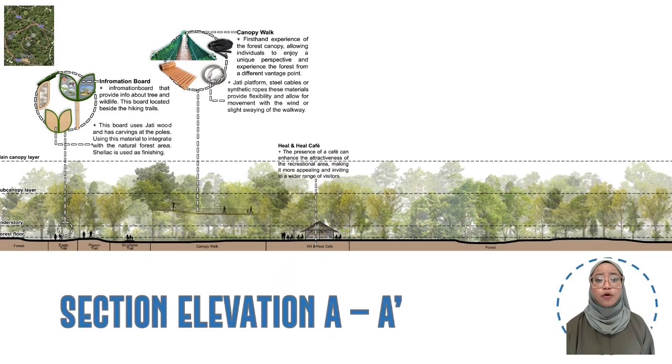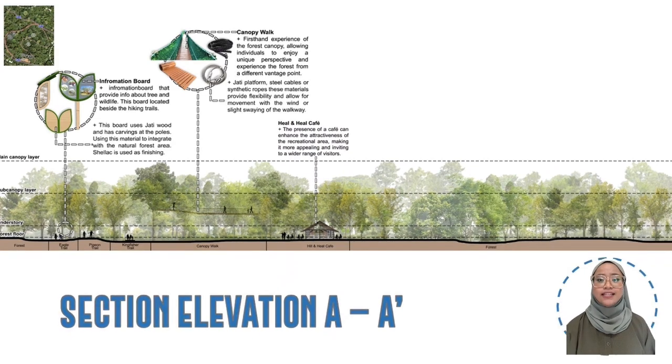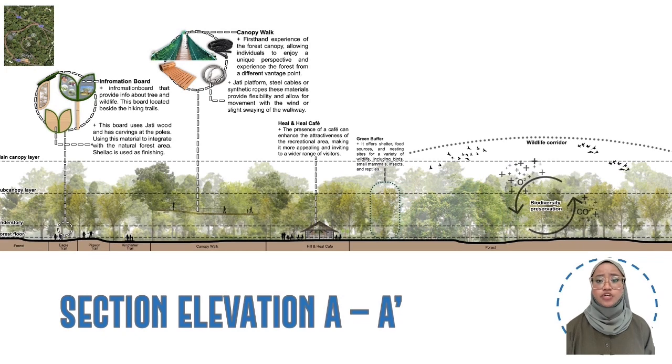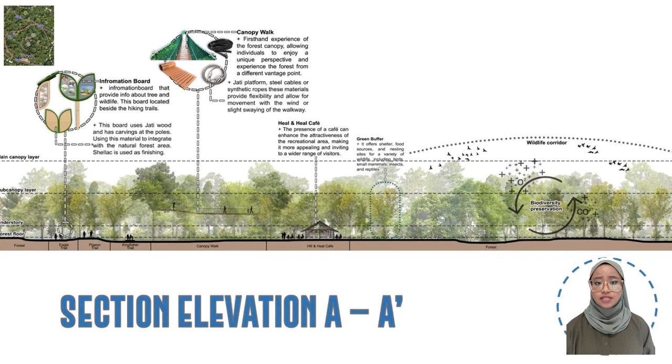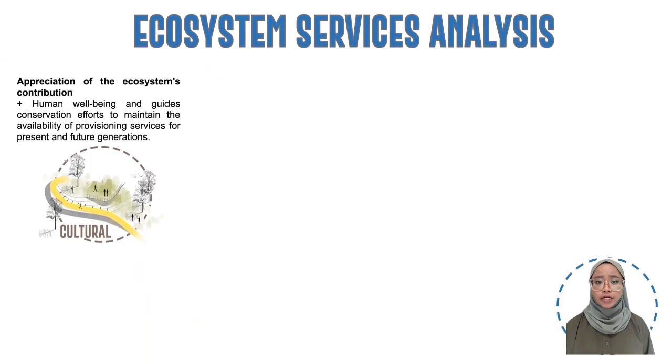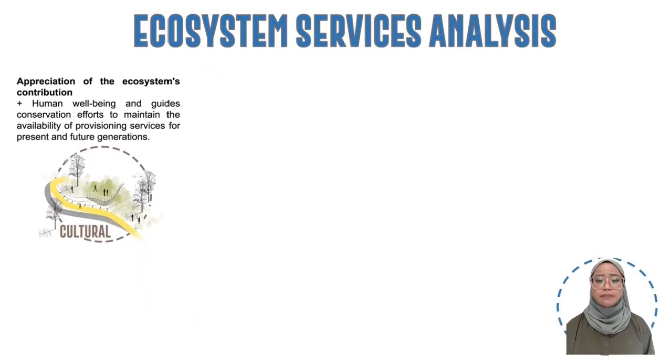Other than that, I provide a cafe area called Hill and Hill Cafe. The presence of a cafe can enhance the attractiveness of the recreational area. Next to the cafe, there is a green buffer. It offers shelter, food resources, and nesting sites for a variety of wildlife, including birds, small mammals, insects, reptiles, and forest preservation. Last but not least, I will talk about the ecosystem services analysis at my place.